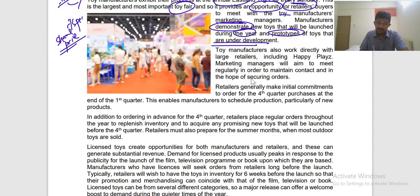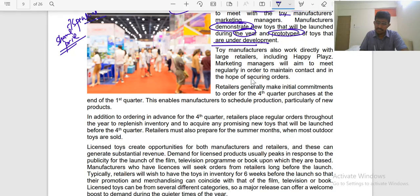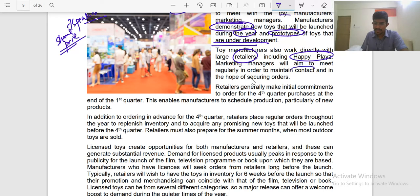So I will write down speculation factor also in that. Toy manufacturers also work directly with large retailers, including Happy Playz. Marketing managers will aim to meet regularly in order to maintain contact and secure the orders as well. Retailers generally make an initial commitment to order fourth quarter purchases at the end of the first quarter. So the planning is very, very critical.